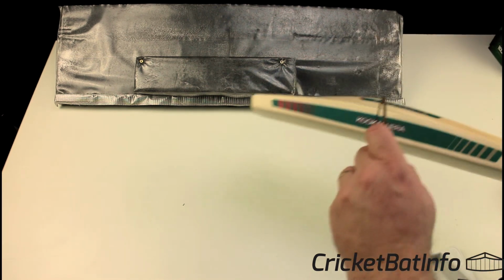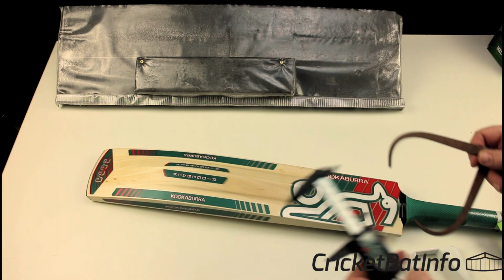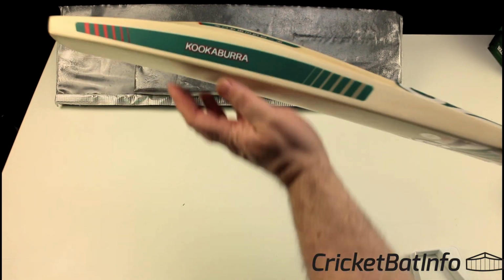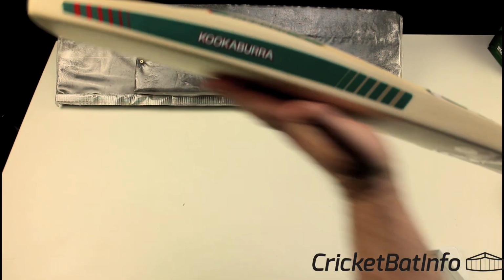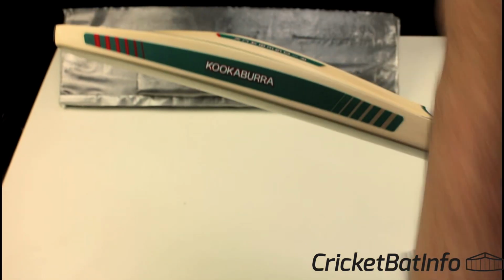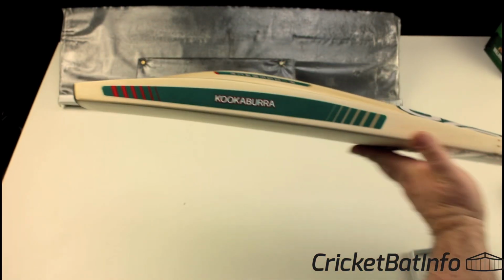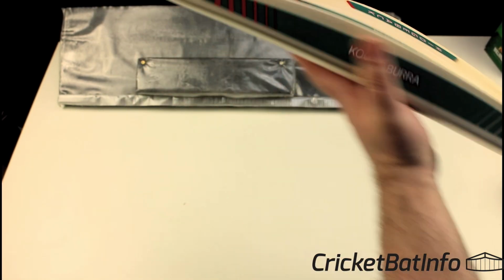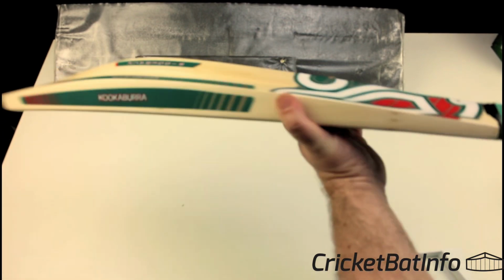Well, I've got this. 66.2. So a lot of that is to do with the depth of that face camber as well. You've got 6mm there, then your 37mm, so you've probably got 2 and a bit centimetres above that. So it's a nice looking shape. A real lot of wood in this. It very much reminds me of a player style shape.